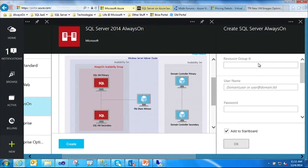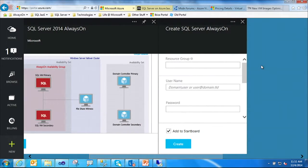So if you click on create, basically you have to specify a couple of things. The first thing is a resource group, and the resource group is just a container for your deployment. Just a simple container. And that one there is unique to the new preview portal, being able to build all this stuff together. Exactly. So just give it a name.